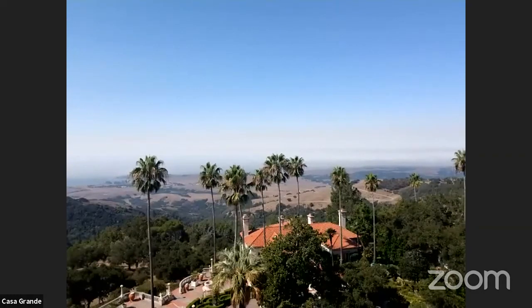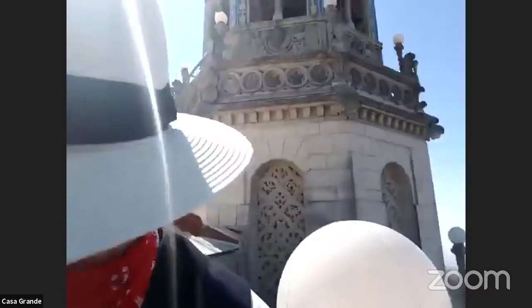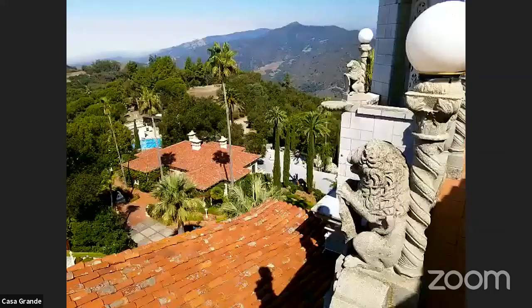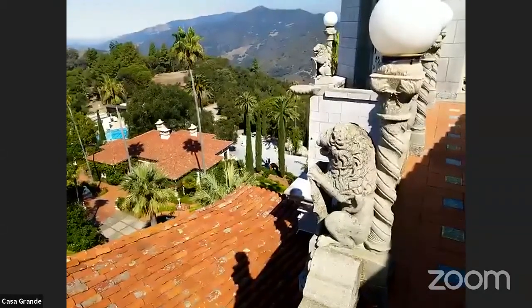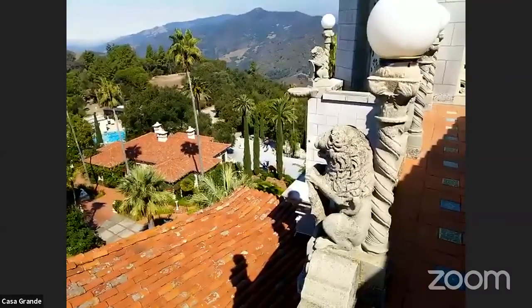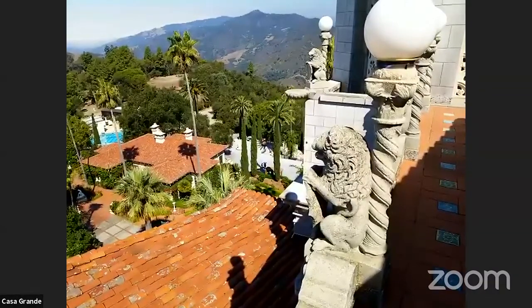But I think I could see my friends down below, Mike and Tracy. I want you to see just how far we are. We're 137 feet high at the top of the house. And then down below me is Mike and Tracy. We'll flip the camera. Okay, they're way down there, waving between the trees. They look almost like ants. And hopefully I'll be able to zoom in on them. Maybe not.